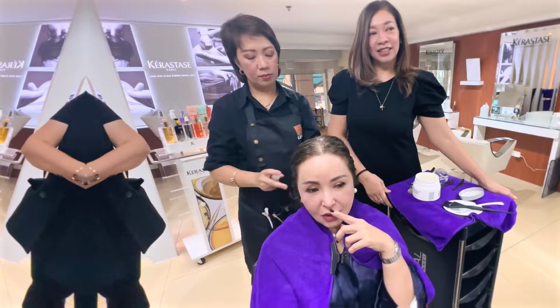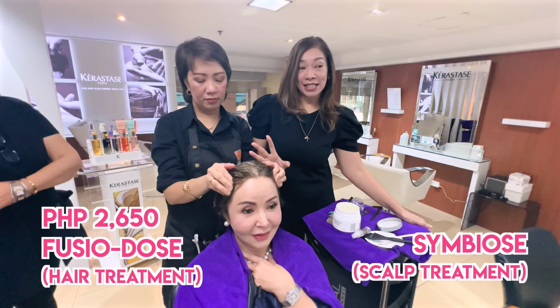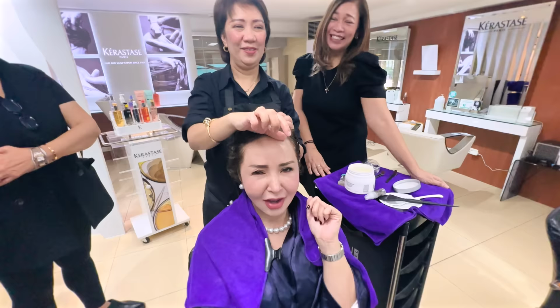So Del, for my viewers, okay, syempre, many will ask how much, magkano yung ganito? Okay, for the fuchsia dose, it's basically $2,650. Of course, it's a hair treatment. It comes with a blow dry. Wow. And also for the scalp, so that's a separate one, so it's $2,500 for the scalp. Guys, kayo na mag-compute nun, ha? Hindi ka na mag-compute. I'll just pay.